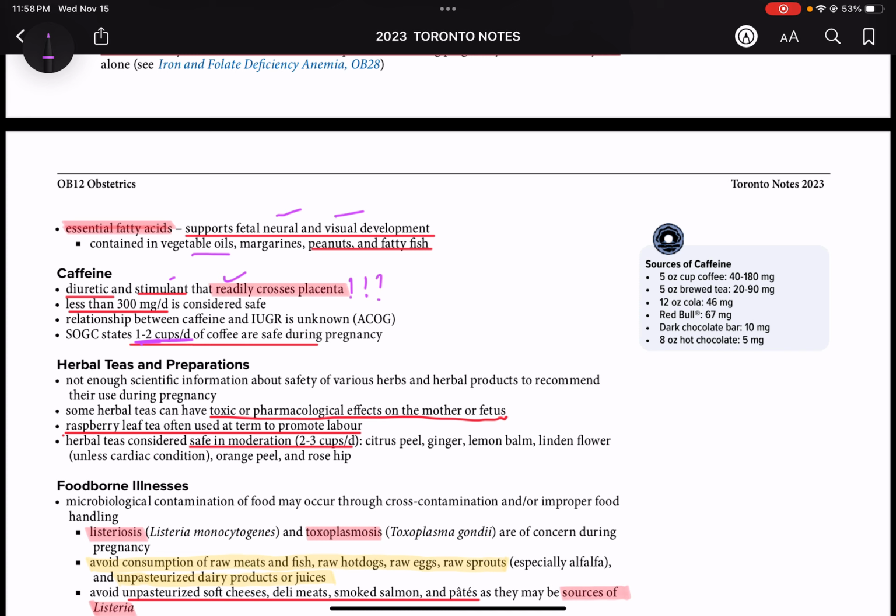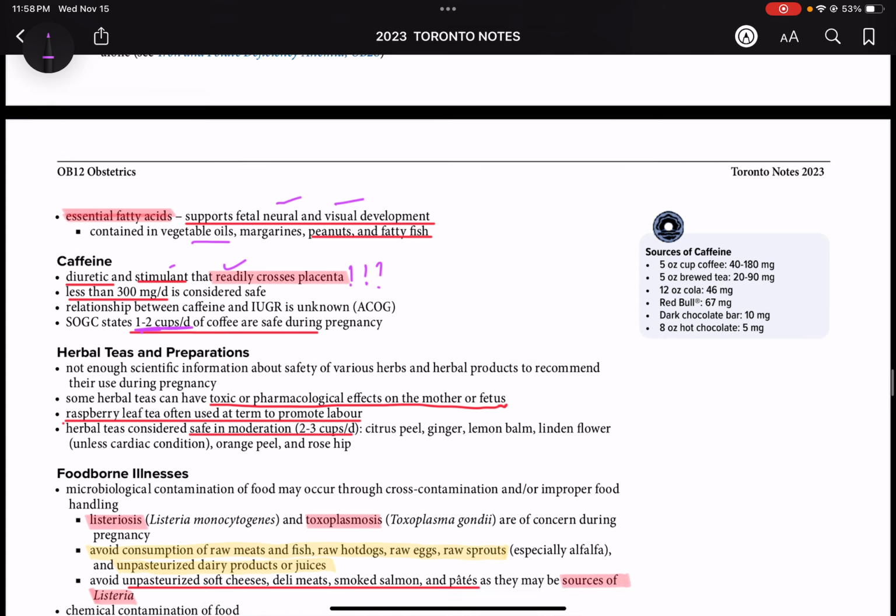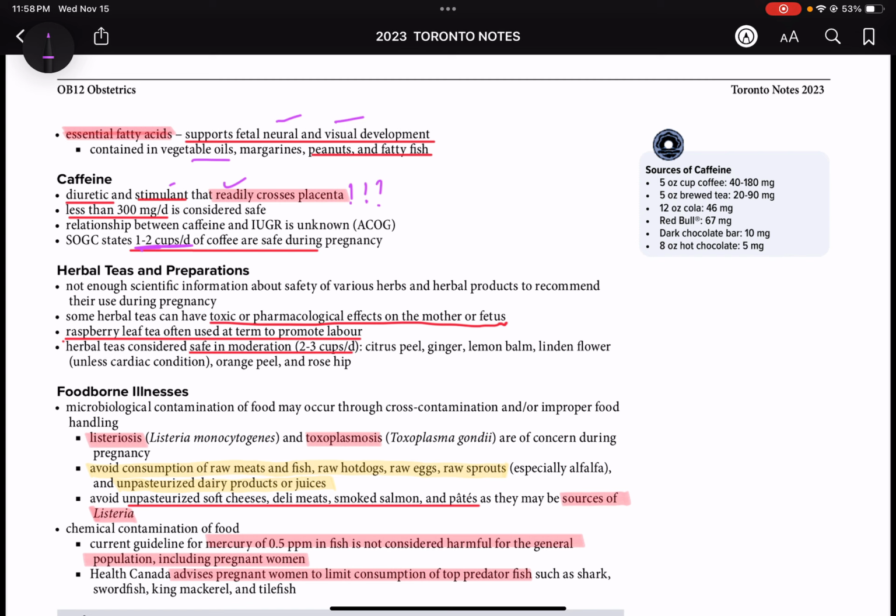Herbal teas and preparations. For that, there is not enough scientific information. It can cause toxic or pharmacological effects on mother or fetus. Raspberry leaf tea, often used as term to promote labor. So herbal teas can be considered safe, but it should be in moderation, 2 to 3 cups a day. But there's no scientific information how safe those are to recommend during pregnancy, so we do not recommend it.